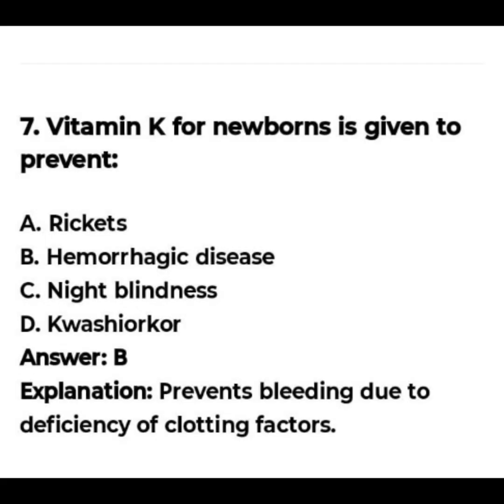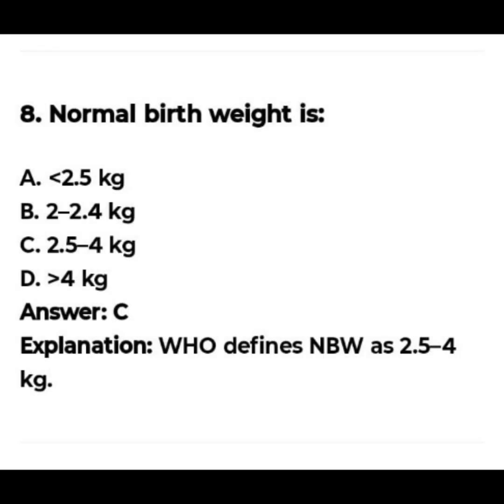Vitamin K for newborn is given to prevent, the correct answer is option B, hemorrhagic diseases, prevent bleeding due to deficiency of clotting factors. Normal birth weight is, the correct answer is option C, 2.5 to 4 kg. WHO defines normal birth weight as 2.5 to 4 kg.